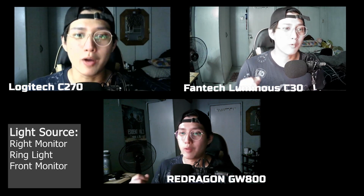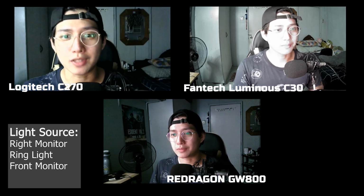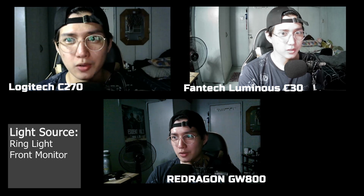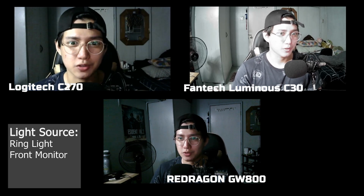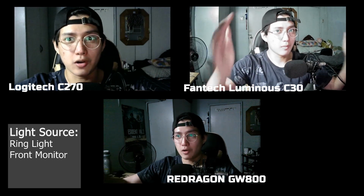You'll notice that the C270 became a little bit clearer and cleaner, while the Luminous C30 is overexposed, while the Redragon GW800 is still a little bit better aside from the noise that we have. Now we'll be removing the right monitor first. Okay, that didn't change a lot. It's because the right monitor that I have only produces a minimal amount of light. So our major light sources right now are the ring light on the far right side and the monitor in front of me.